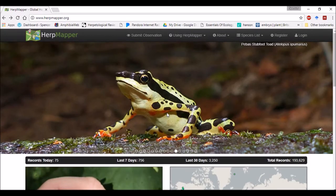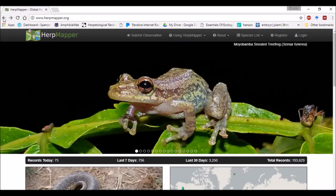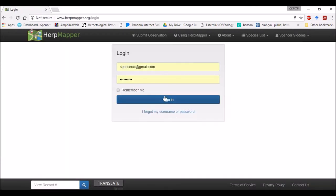So to upload our own data, we first want to log in. And if you've not logged in before, you'll first want to register. So in the top right, you'll click Register. Enter in your simple information, creating a username and password. You'll get a confirmation email that will then allow you to log in. And since I am already registered, I'll just hit Log In.